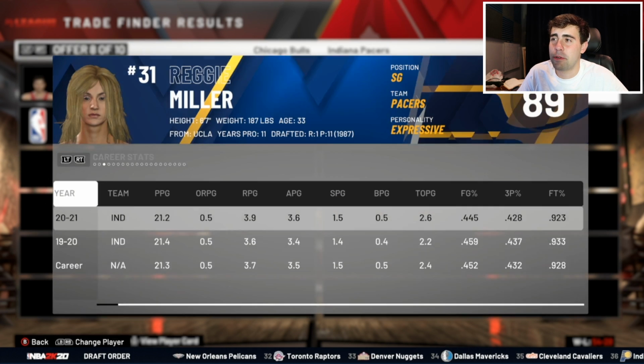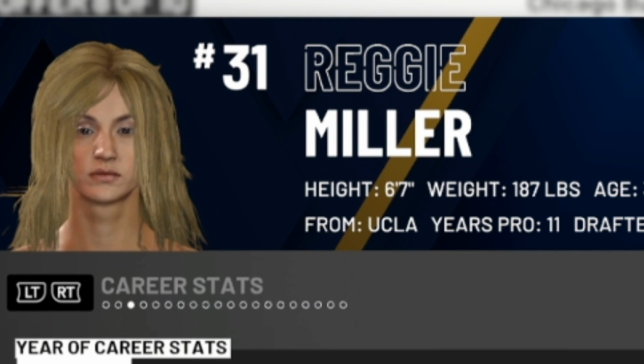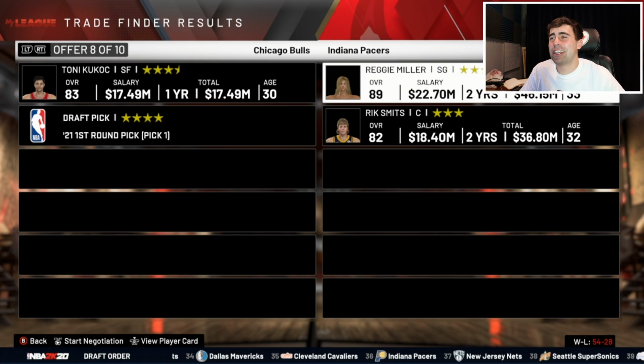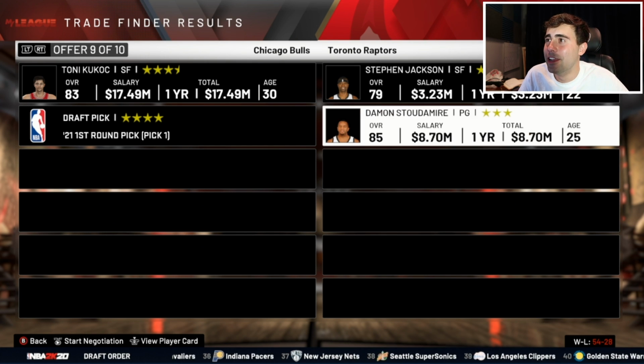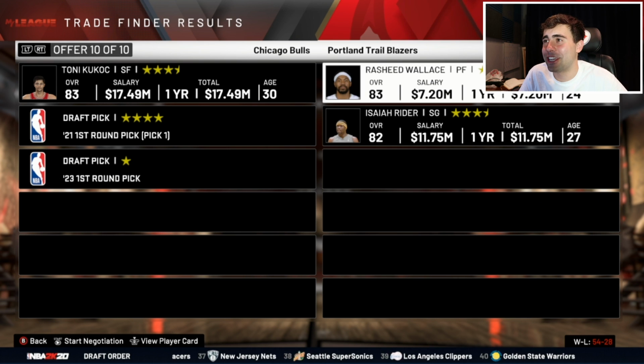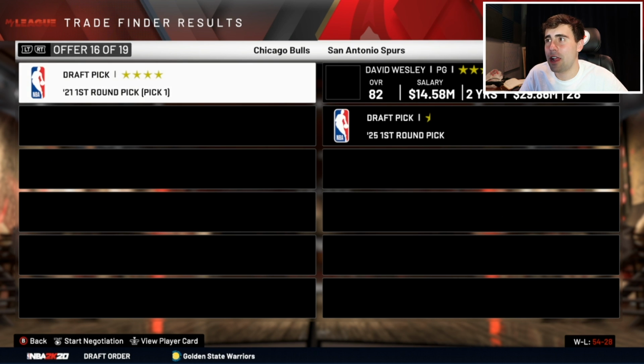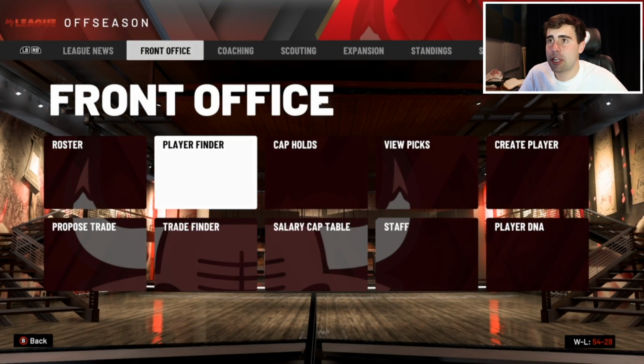I'm looking for Reggie Miller, but he's 33. Look at his photo. That's so funny. That's like an auto. Oh my god, look at those shoulders. Look how small her head is. Okay, that's funny. Damon Stoudemire and Steven Jackson. Yeah, nothing crazy here. Actually, offers for the number 1 pick are kind of crap. Yeah. Alright, so I'm just going to stick with it.